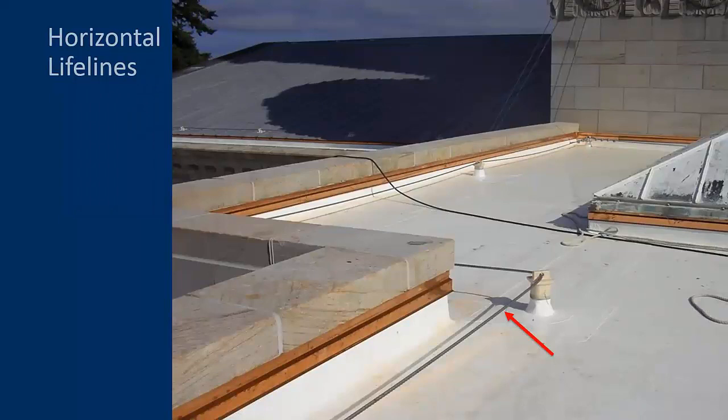Horizontal lifelines are sometimes encountered on your buildings and can be used to connect lifelines, but typically not working lines. They're complicated systems owing to the fact that the tension generated in the cable can be many, many times greater than the applied force, just like the tension in a clothesline in your backyard will far exceed the weight of the clothes it supports. Many horizontal lifeline systems are equipped with energy dissipating devices for this purpose that limit the forces transmitted to the roof structure.